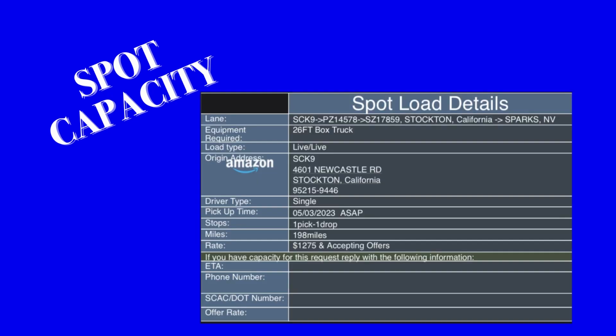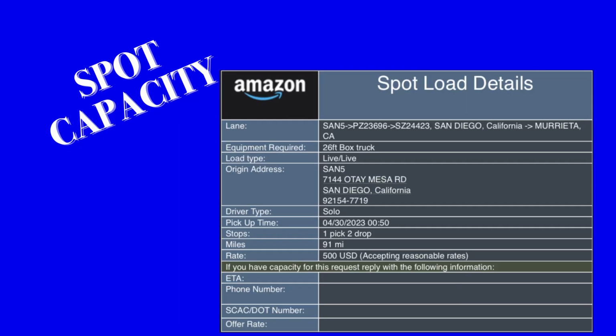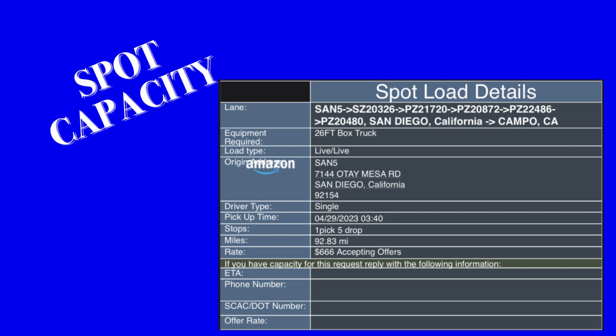I got a variety of equipment to choose from. First up, we got a 26-foot box truck order going 198 miles from Stockton to Sparks, Nevada. They're offering $1,275 on this. Next up, we got a 26-foot box truck order, 91 miles going from San Diego to Murrieta. They're offering $500. Next up, San Diego to Campo, $666 for 93 miles.